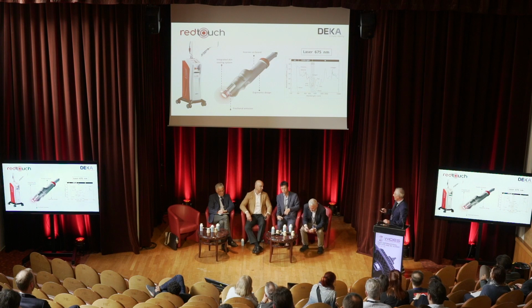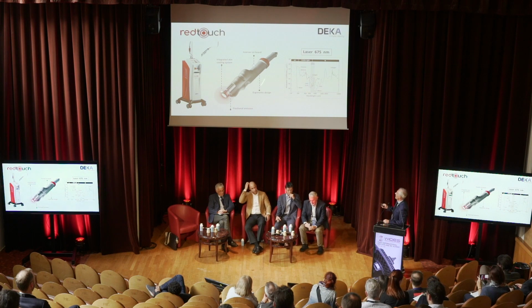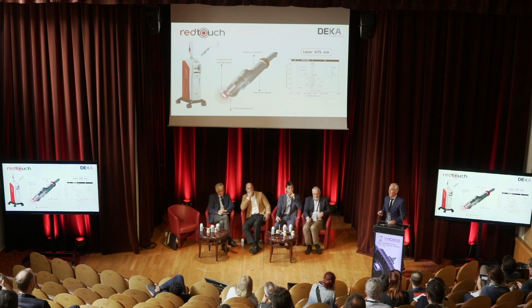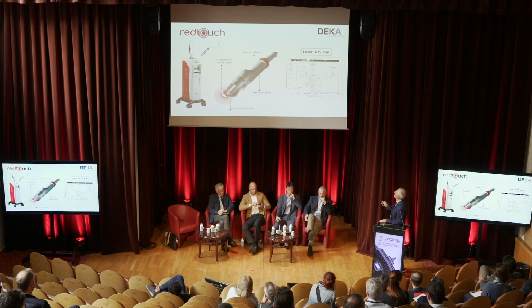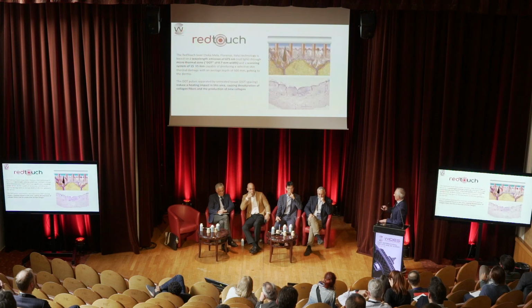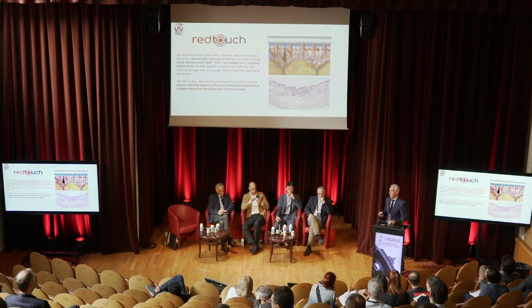Here we have the system and the handpiece, and this is a laser. The name is Red Touch, and the wavelength is 675 nanometers. It's a laser that has been previously used in dermatology and dermoaesthetics, and here we have the most important features of this laser.